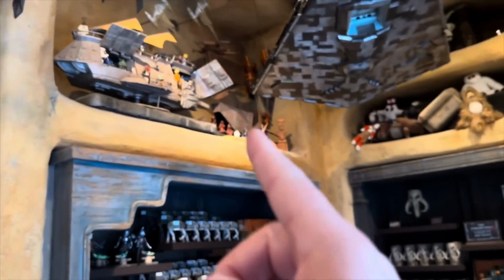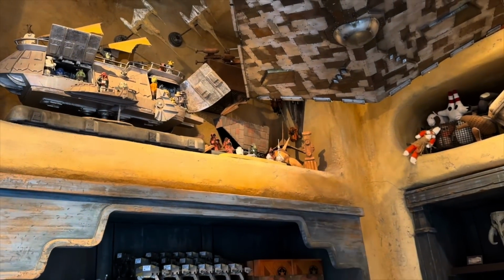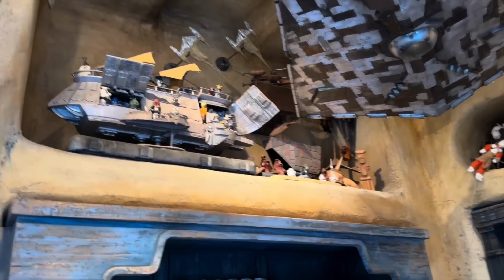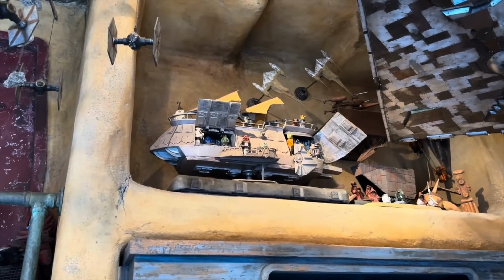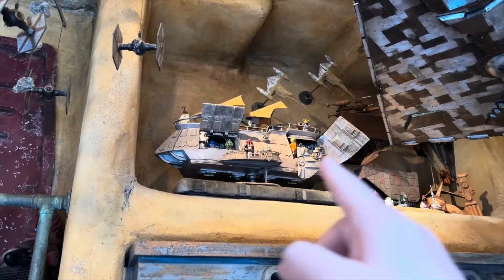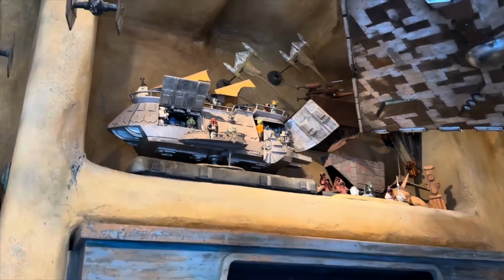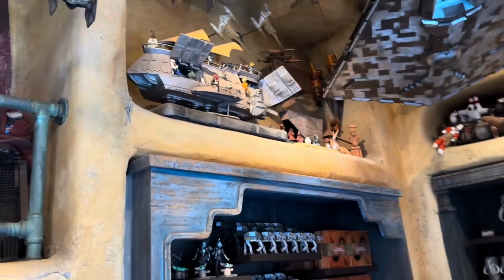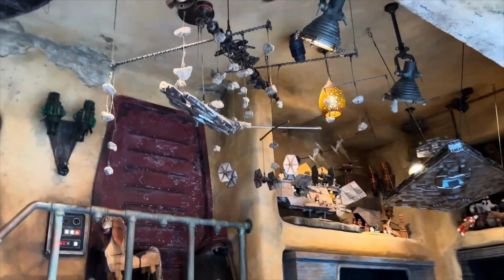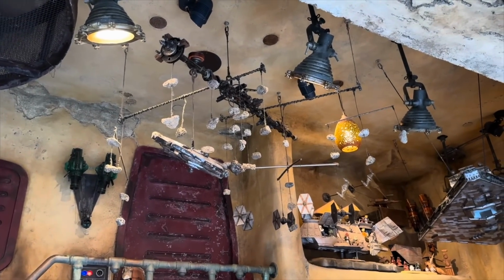Moving right over there, you see the Jawas. There's the Jawas when they're selling R2-D2 and all that right there. That's from Star Wars A New Hope. Then right over here, you've got Jabba's sail barge. That's from Return of the Jedi. And then you gotta back up because one of the coolest is right here. If you look, there's the TIE fighters chasing the Millennium Falcon through the asteroid field, and that is from Empire Strikes Back.